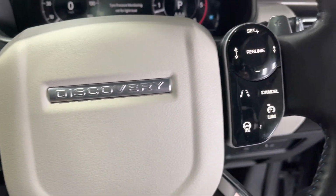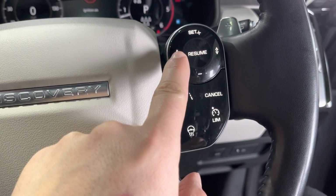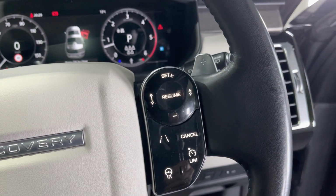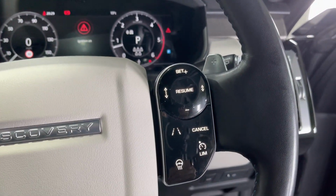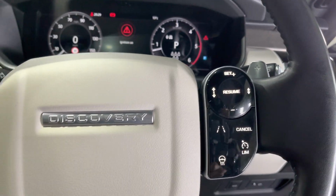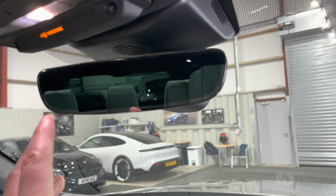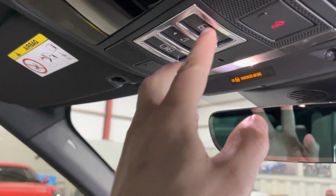So you can see they've got heated steering wheel, auto lane assist, so the car will keep itself in lane, adaptive cruise control. You don't get any of that as standard on the HSE Luxury on the earlier models, just FYI. And on this one you do. Lovely frameless rear view mirror, the pan roof, controls, power blinds.